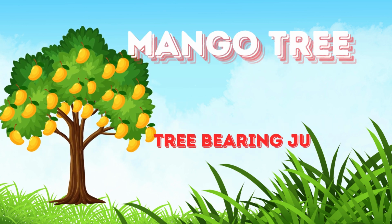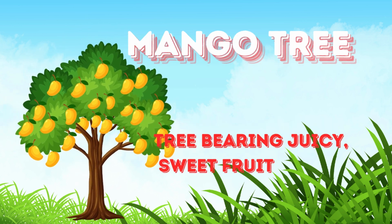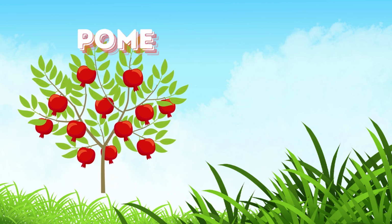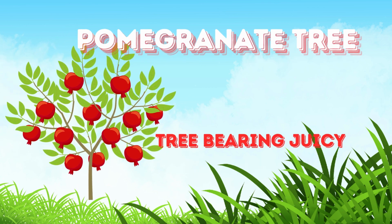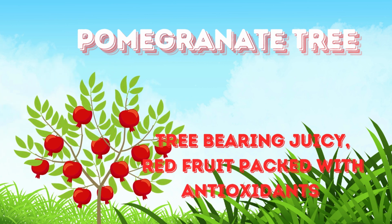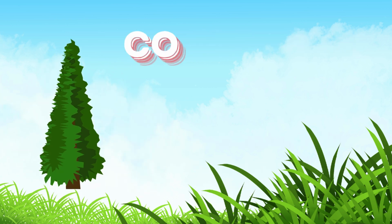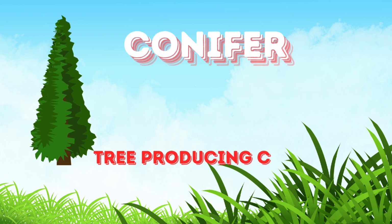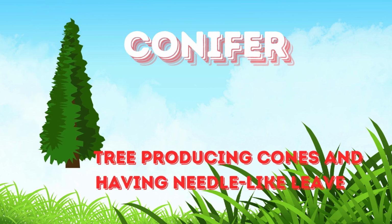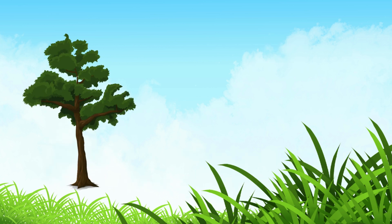Mango tree, tree bearing juicy sweet fruit with a distinctive flavor. Pomegranate tree, tree bearing juicy red fruit packed with antioxidants. Conifer tree, tree producing cones and having needles like leaves.